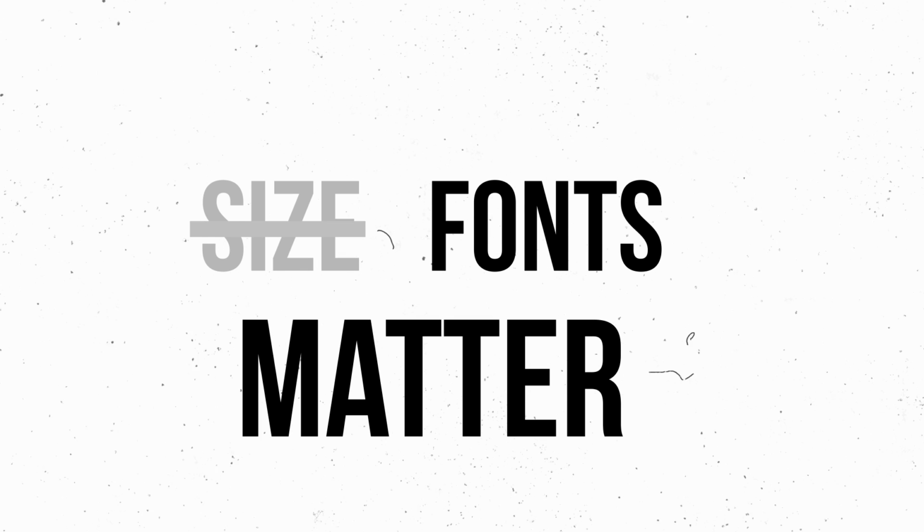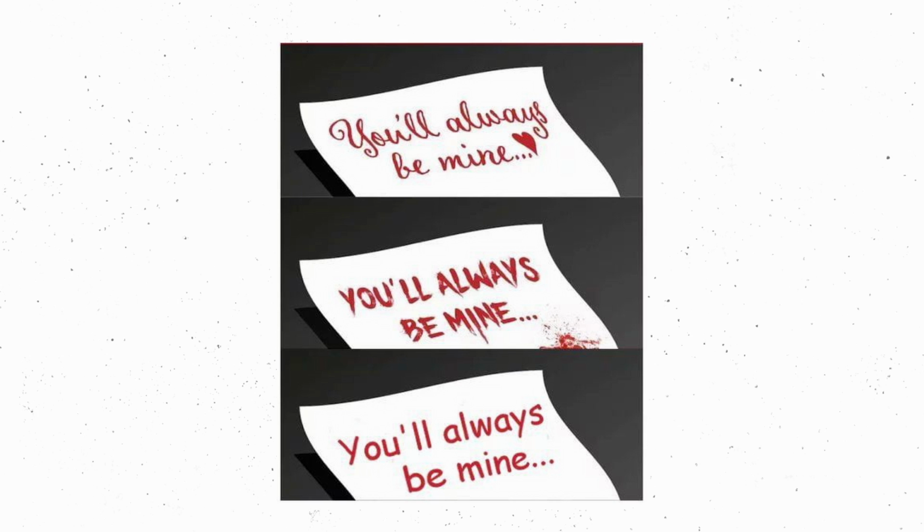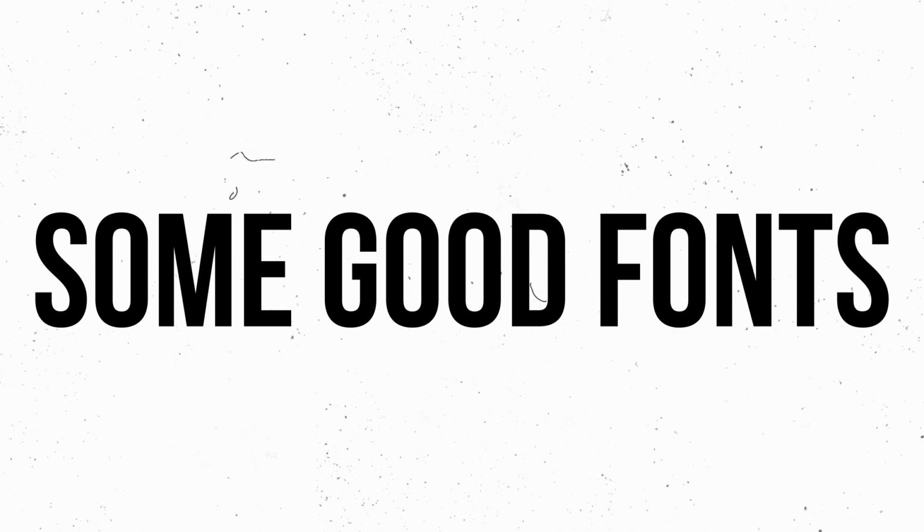The most important thing in your website is your fonts. You should be careful when choosing the fonts because fonts matter. A sentence written in different font style gives different meaning. Therefore, choose your font according to your website and the project. Some good fonts that look good on almost every website are Poppins, Lato, Open Sans, and Montserrat.